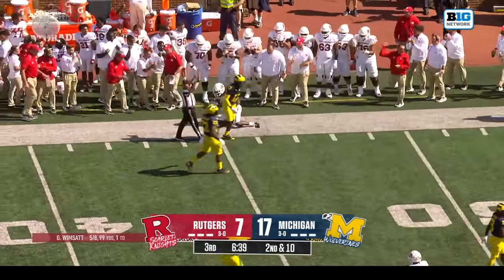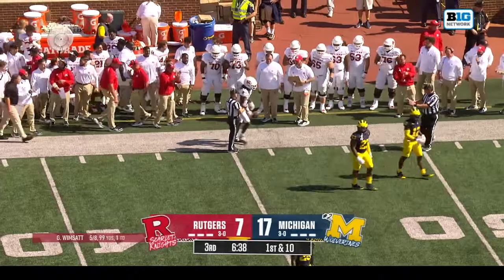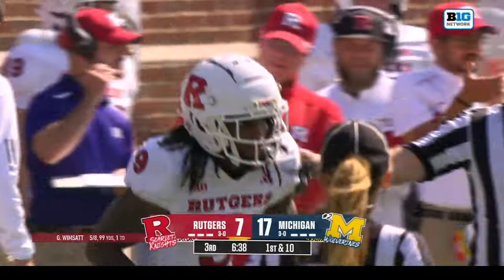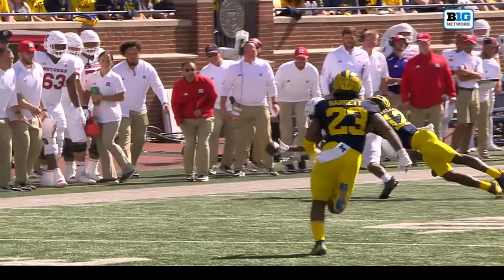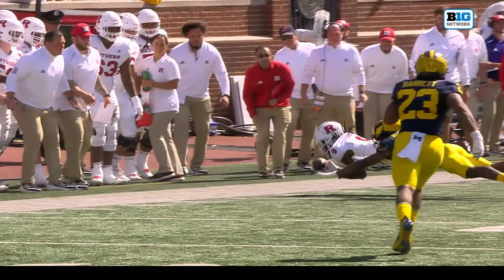Did he haul it in? Jackson, yes, that's a catch for Jaquay Jackson. First down to the 45-yard line for now. It's a clean catch and a gain of 17. Man, that is a heck. Look at the fingertips.